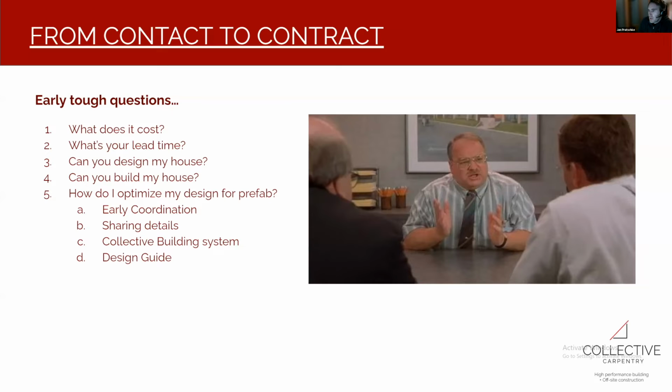Can you design my house? The answer would be no. Hopefully you might find it interesting to work with one of our pre-designed homes, but as far as architectural design goes, as of right now we do not do any custom design, but we can recommend you to lots of our partnering architectural firms. Can you build my house? No, we used to be general contractors, but we're not anymore. We're focusing on prefab now.